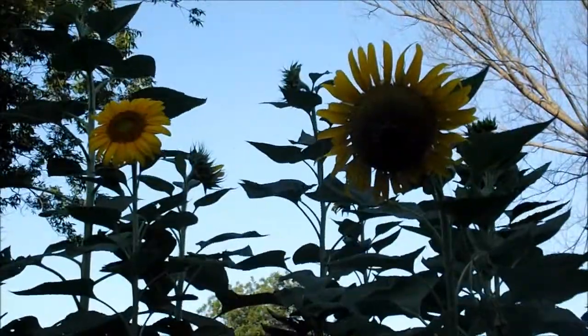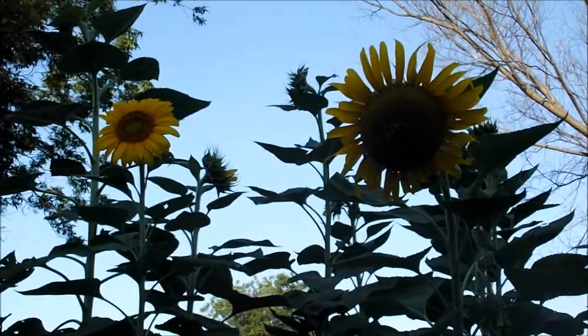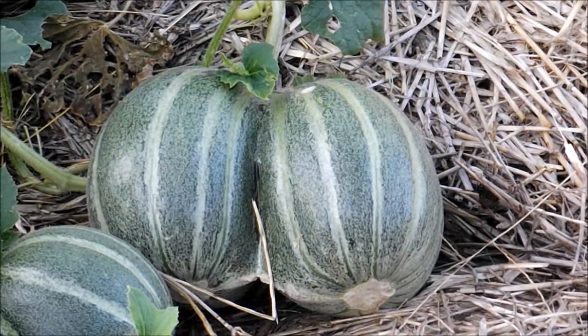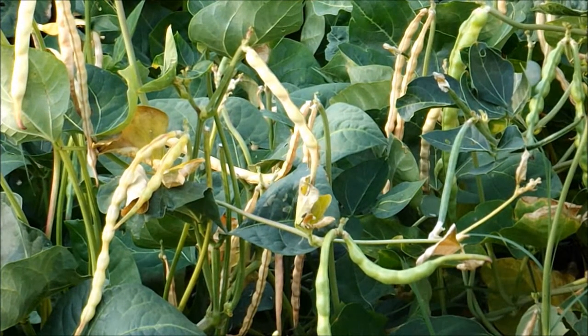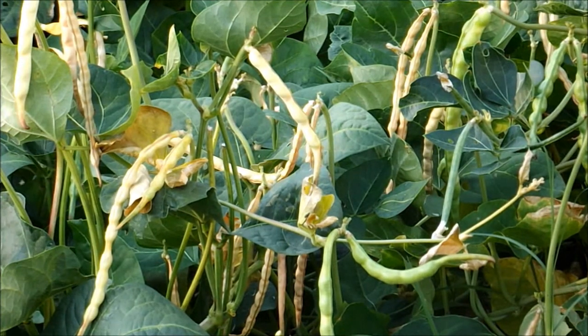And all the sunflowers are in full bloom and just shining their glory this morning, waiting for that sun to give them a little bit of a kiss. Got me some twins there, got me some cantaloupes that have grown together. My little black-eyed pea patch that I planted back in April, we've picked quite a few off of here, and what's left on here I'm going to let go to seed, and we're going to collect these and save them for seed next year.